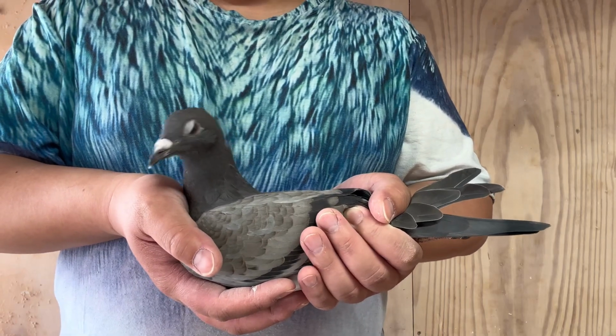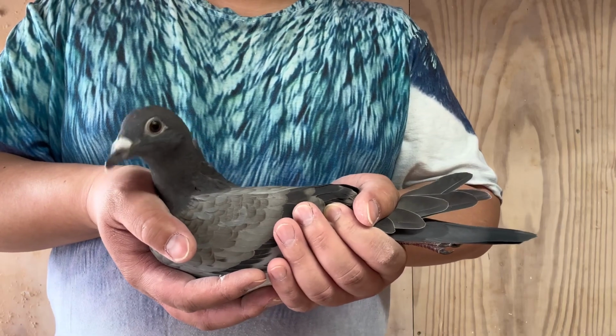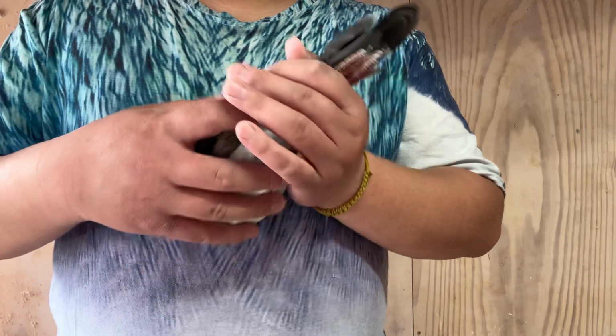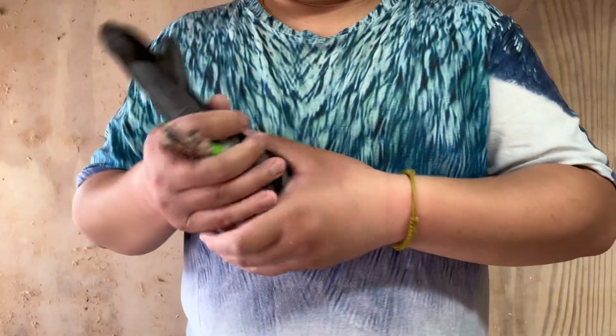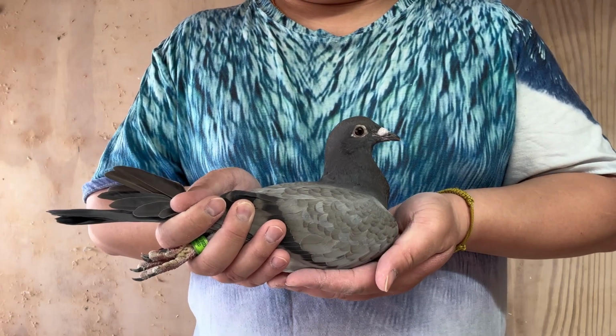Now it's been warm here in Minnesota, so I've been giving these guys a bath, and that just bumps up their feather quality even more. You see, she's a wiggler too. I like that. A lot of common traits.